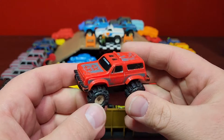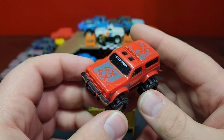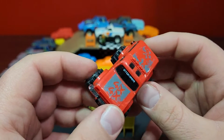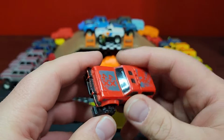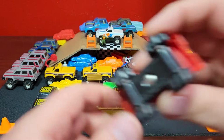This is the last Blazer I have. This one in red. Not sure if that's supposed to be a gray print. I think it's supposed to be gray. Same exact print details, just different colors. Like I said, these came in Happy Meals. They were a Happy Meal toy. Came in a plastic bag. So you kind of got what you got as far as colors go.